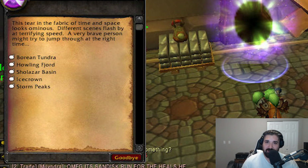If you're like, oh, I'm an engineer, I know I'm going to be farming Utgarde Keep Heroic because I want that blue proto-drake, dude, you got the wormhole generator, which you might as well just rename to the Utgarde Keep Hearthstone. So pretty cool tip there. If you choose Sholazar Basin, you're going to land on a ledge on one of the pillars. You'll need flying or a parachute to get down. Could also be good to just get to Sholazar because that's a super popular farm spot for engineers, miners, herbalists. Like it's a great farm spot, even if you're skinning or just gathering crystallized water and earth or air. So Sholazar is a place you want to get to frequently.